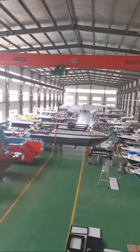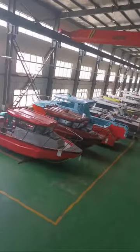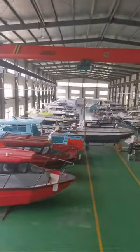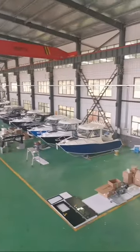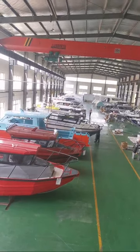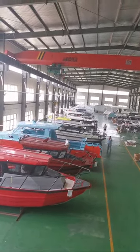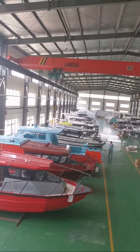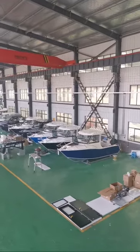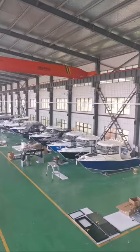Then they will install the accessories and do the wiring for the boats. And in this angle, you can see the model clearly. We can see in this row, two pieces of the 6 meters boat will be packed and delivered in one container, so we can save shipping costs.